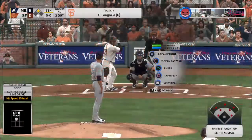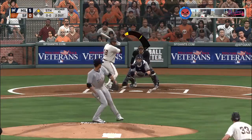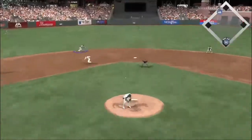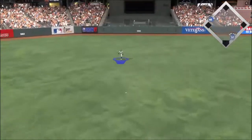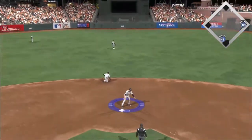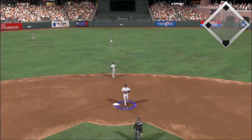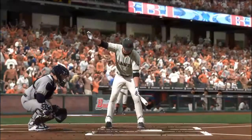Here's the Panda now, Pablo Sandoval. 0 for 1 for him here in this one. Sandoval. Grounded back up the middle. And that's through into center field. Base hit. Longoria rounds the corner and is headed home. And that'll put him on the board as it's now a 5-1 ball game.